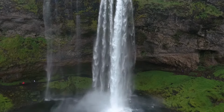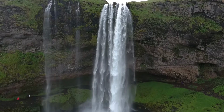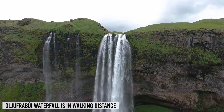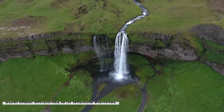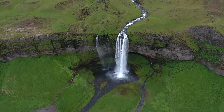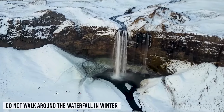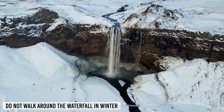After walking the path around Seljalandsfoss, many guests choose to visit Gljúfrabúi, another waterfall hidden away among the south's ancient sea cliffs. How amazing is this place, right? During the winter season, it is highly advised not to walk around the falls since the icing makes the walk too hazardous.